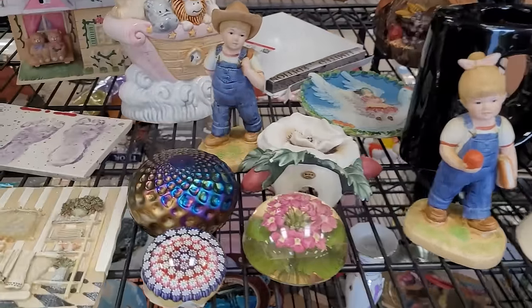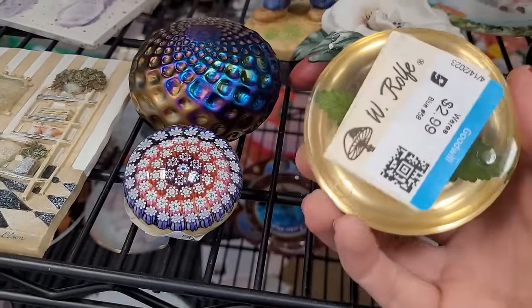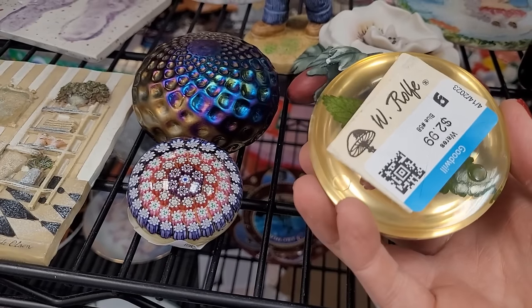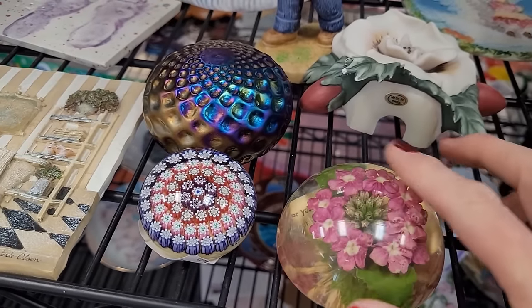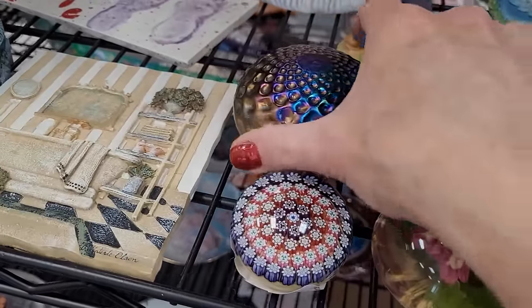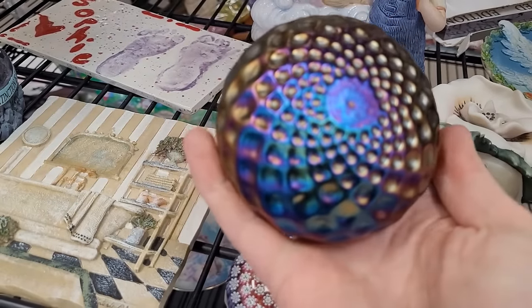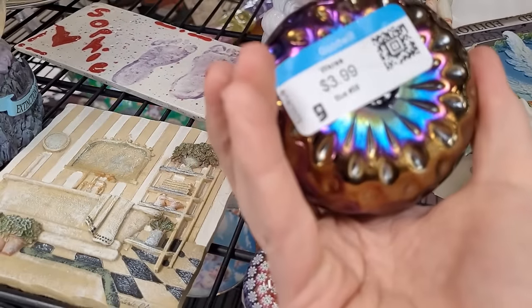Look at this trio of gorgeous paperweights. This one is a Rolf. It's real flowers encased in lucite. The other two are glass, a Mille Fiore, and a gorgeous iridescent art glass piece. Now the question becomes, which of these is the most valuable?